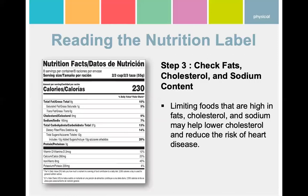The third step is to check fats, cholesterol, and sodium content. Even though there is a recommended daily amount for these things, we want to limit foods that are high in fats, cholesterol, and sodium, as this may help lower cholesterol and reduce the risk of heart disease. I'm not saying you should completely eliminate these things from your diet, because a small amount of these things are needed.